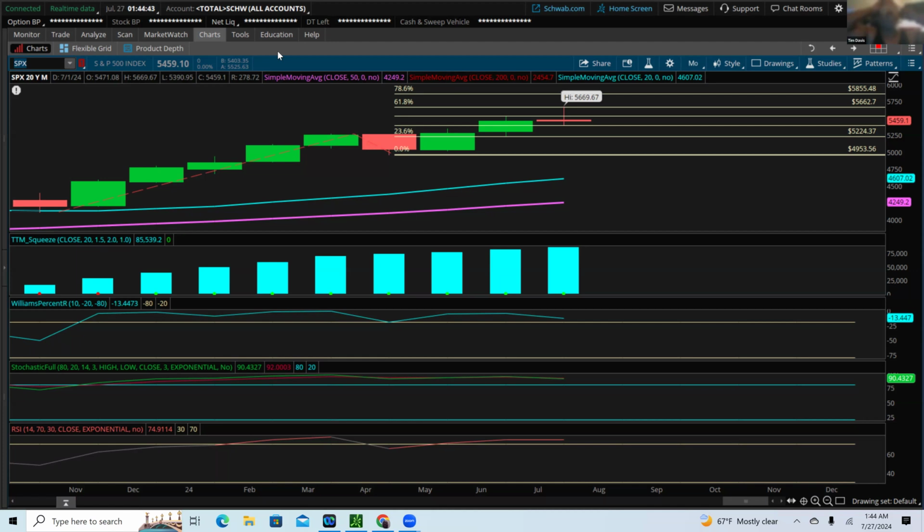And I'm going to start off by taking a look at the S&P 500. Today is July the 27th. We have about 3 trading days left in the month once we get back to next week. We have Monday, Tuesday, and Wednesday. Wednesday is the 31st. So we got 3 days left in this trading month. And this is what the S&P is starting to show us and starting to shape out.